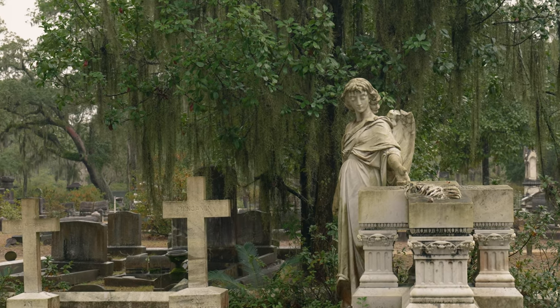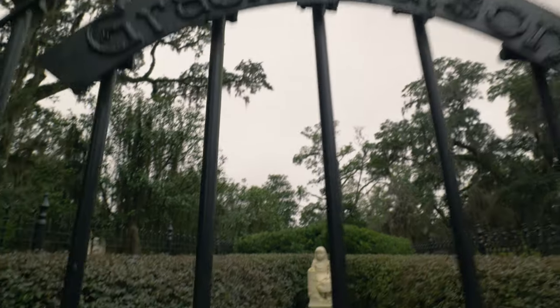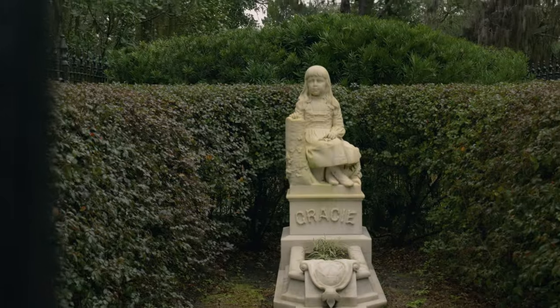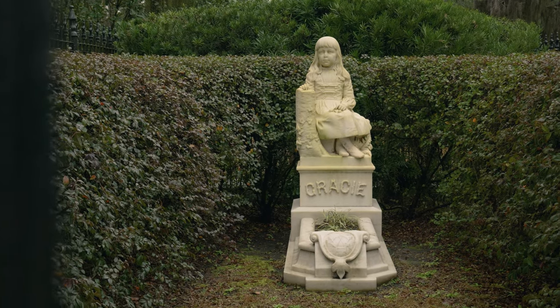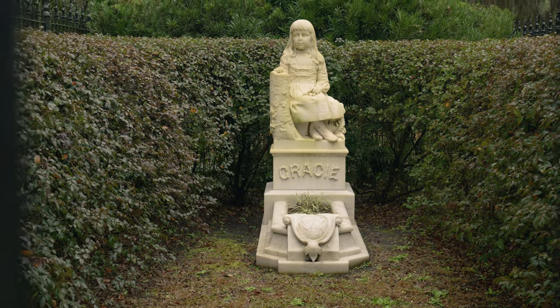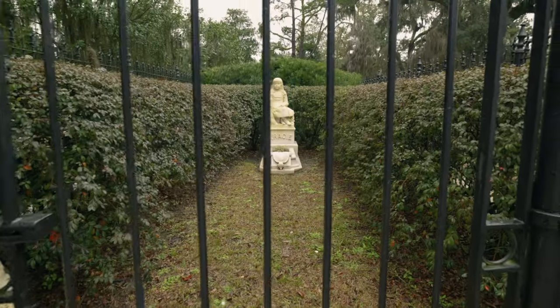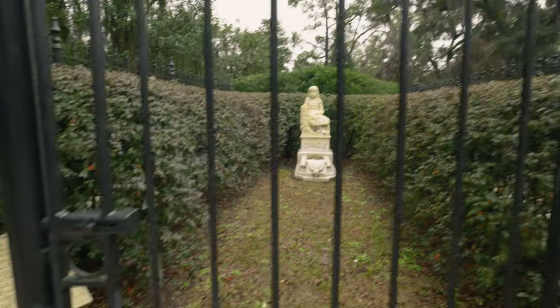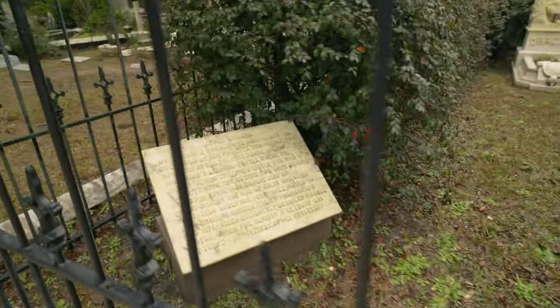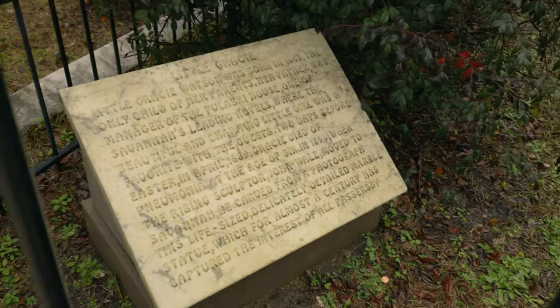All right, well, this one's pretty sad here. This is Gracie Watson. Beautiful, ornate. This whole thing is really beautiful, the way they have the bushes going down and around it. But it's this little Gracie Watson. Her father was one of the managers of a fancy hotel here, and his daughter Gracie was a favorite of many of the guests.